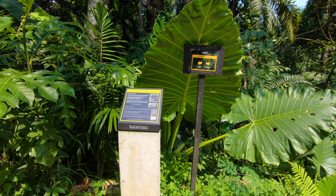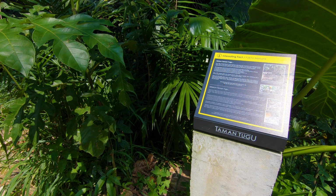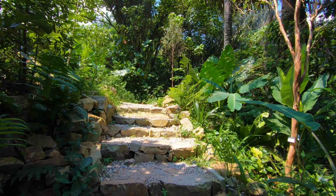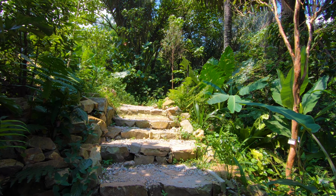The good thing is the trail does have signposts, so you're not likely to get lost. It also has educational boards telling you about the plants and nature around us. There are a few steps, so make sure you bring suitable walking shoes, just so you've got some grip as you're walking around, especially if it's been raining.